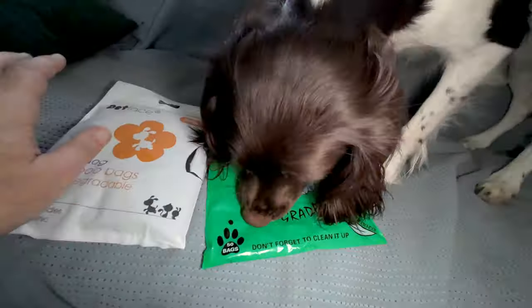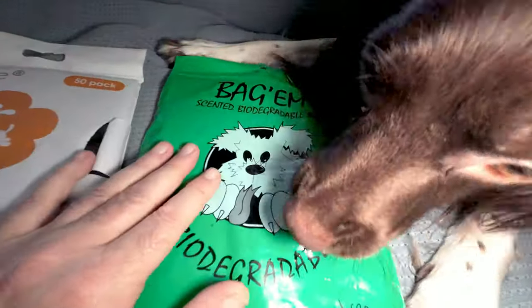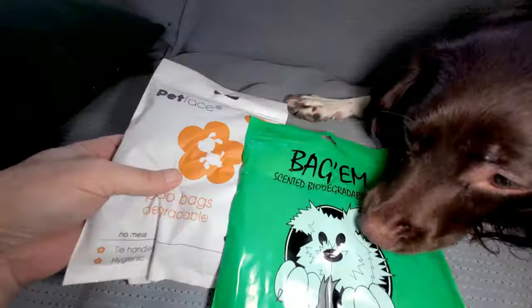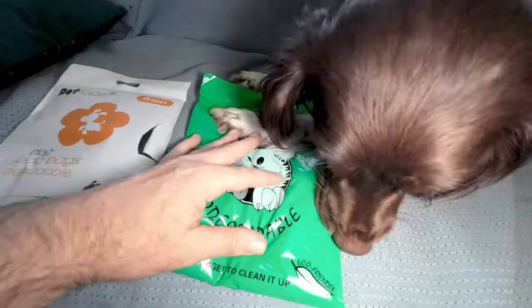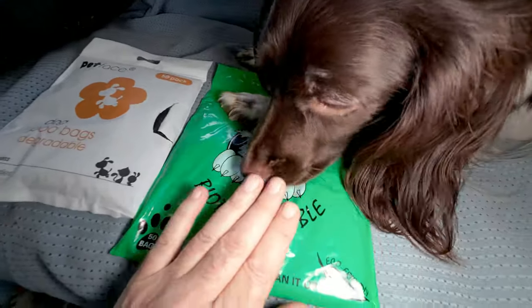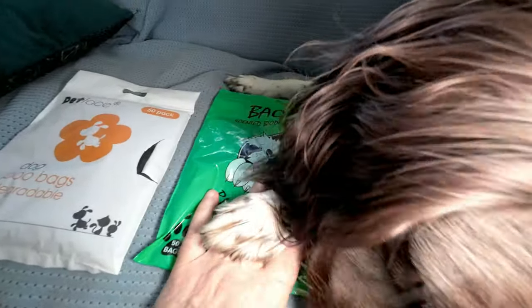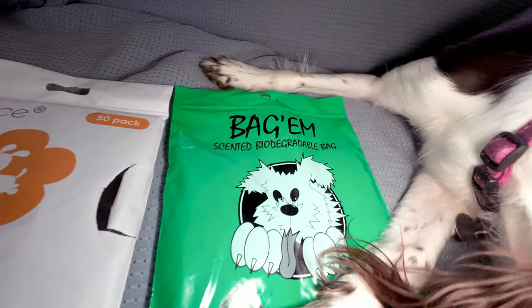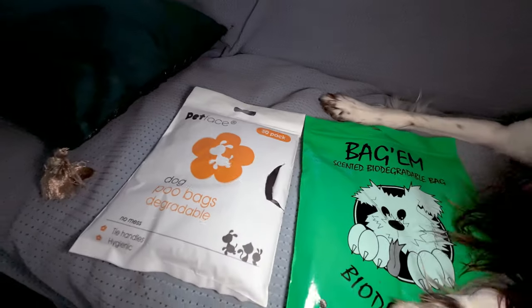Right, so, stop it, leave them. Good girl. Right, the Bag 'ems, £1.34, and the Pet Face, £1.51. So the quality of the Bag 'ems is better, and they are cheaper for £1.34. They're 17p cheaper, and over a year, which you're going to use them over a year or a lot more, it saves you money.